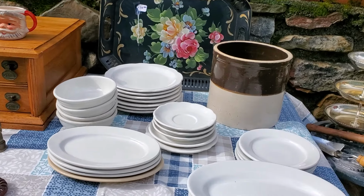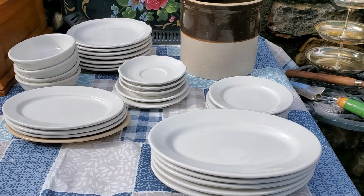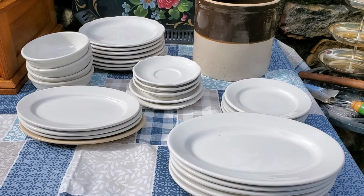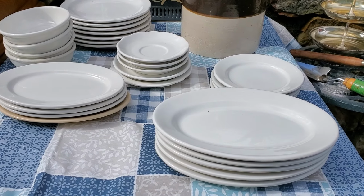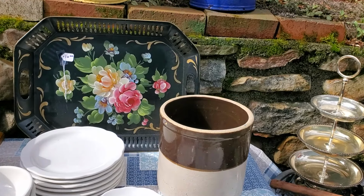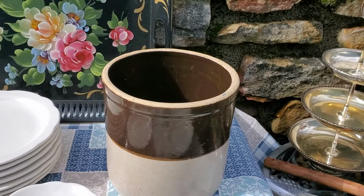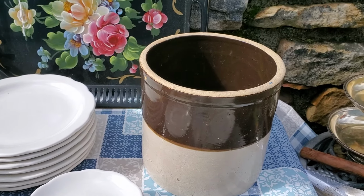All of these dishes are Buffalo china, and I got all of them for $20. And I was tickled to get them. I love the oval plates especially. And this crock was included in that $25. I think if we just bought that separate, it was like $5. It is an old one.